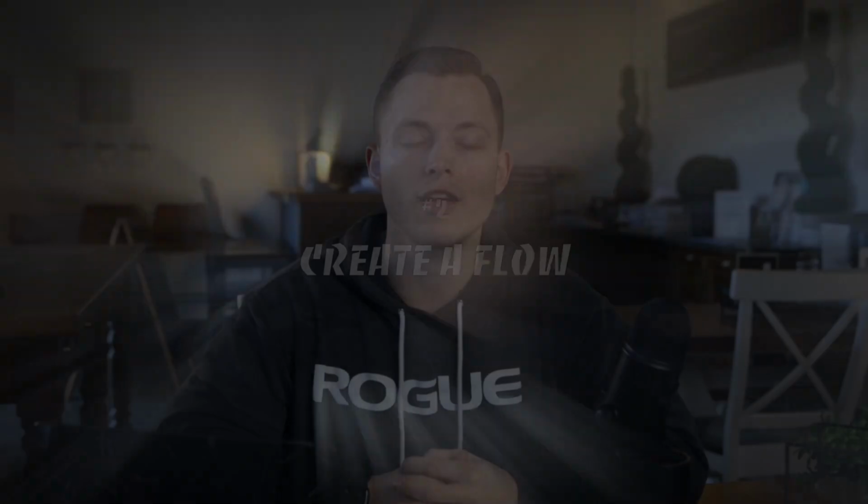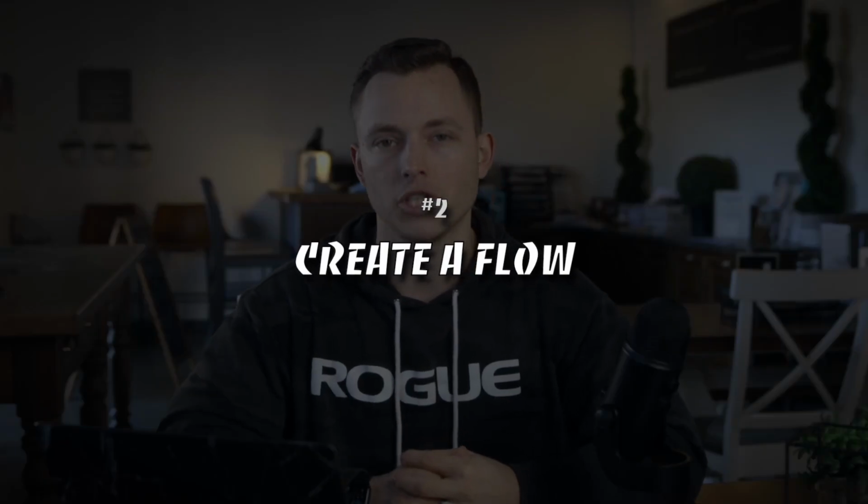So number 2, the second tip for maximizing efficiency inside of your woodworking business is to create a flow inside of your shop. You should have your raw materials come in somewhere, and you should have a steady, streamlined flow of it goes from this step to this step to this step to this step to this step, and then it should go out the door, okay? What it shouldn't do is it shouldn't bounce all over the shop like this.